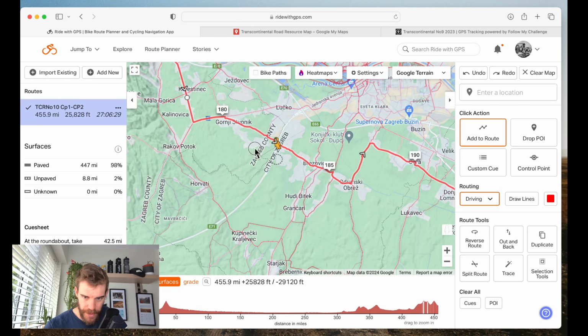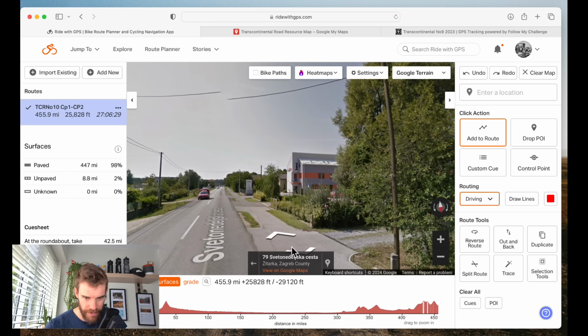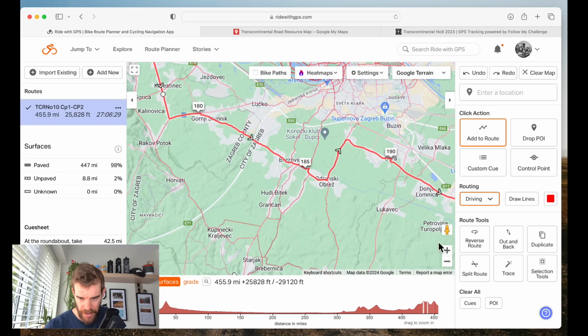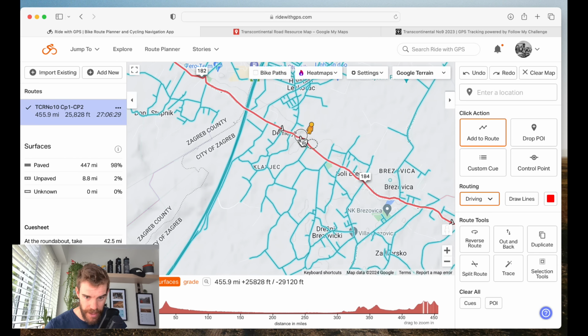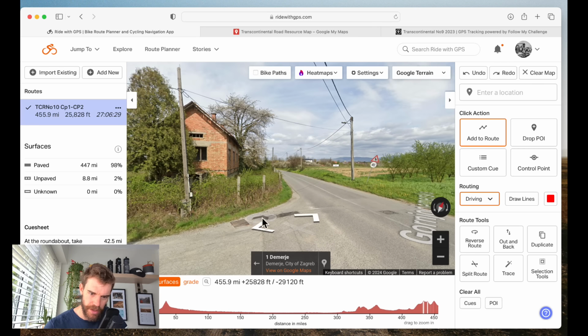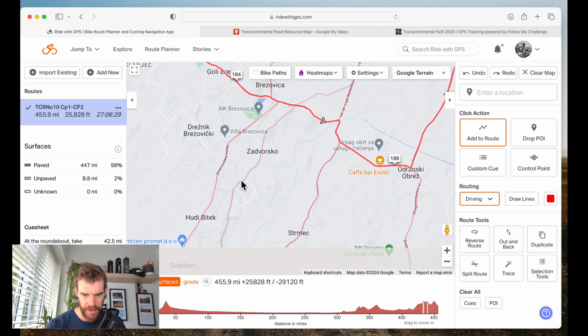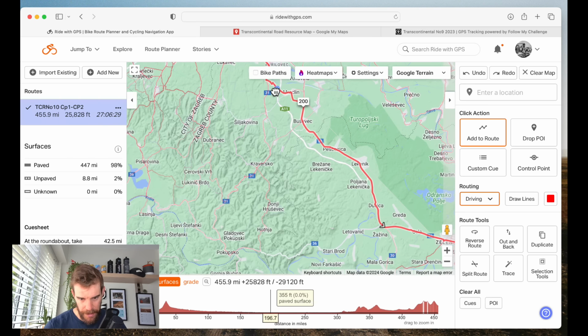The other thing I do, because I use the Google Maps quite a lot just to check the roads, to see what they're like. If you end up on a motorway, it's not ideal, and it can get you disqualified because obviously you're not allowed to ride on motorways. So I always just check as I'm going along to see what it's like. It also gives you some expectations of what you can expect.